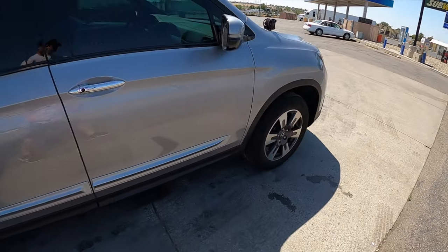I couldn't be happier with this truck. But anyways, we're gonna get ready for the next side of the trip and next 300 miles. Here we come.